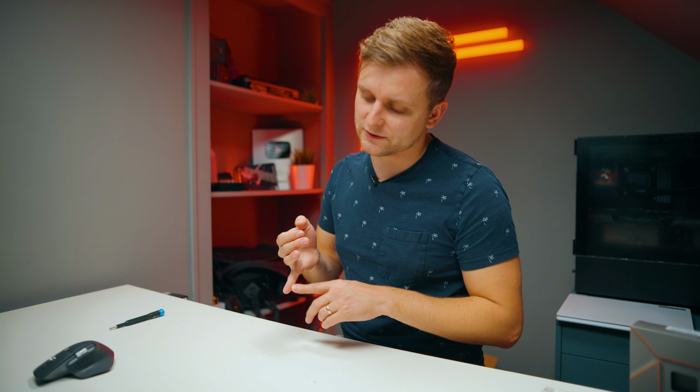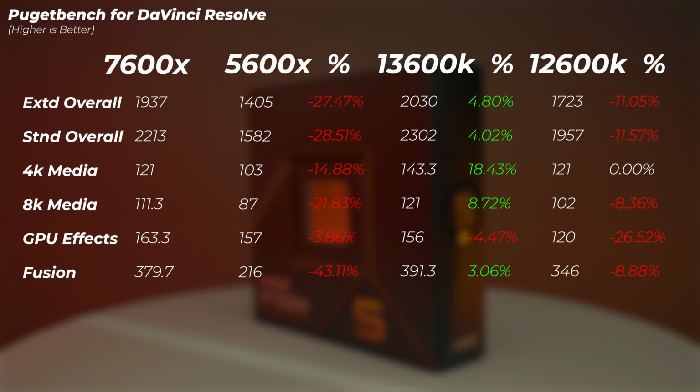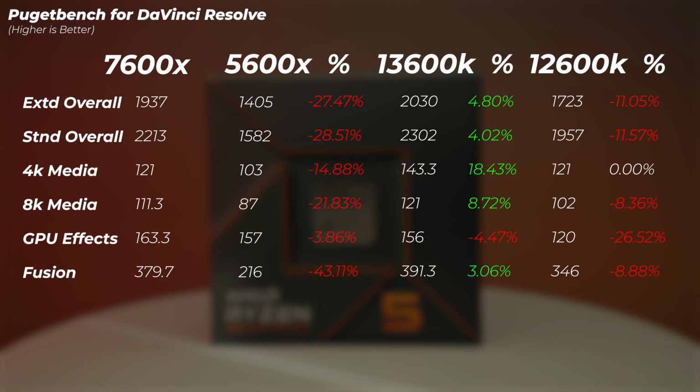Now, I do want to mention that this DaVinci Resolve benchmark doesn't use a lot of H.264 and H.265 codecs, where Intel would have an even bigger benefit over the Ryzen 7000 series because of the iGPU, which I mentioned also in Premiere Pro. But in this DaVinci Resolve benchmark, there are not that many of these codecs, so the iGPU doesn't really show the increase there. But just so you know, if you're using H.264 or H.265 codecs in DaVinci Resolve, the Intel processor will be even better.